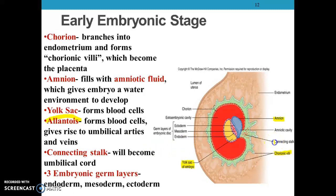So the red, the extra embryonic cavity, that's the cavity where the embryo is going to start to develop. But that red layer right there surrounds almost all the way around. Remember, the pink's going to be the embryo, except for that green section right there, which is the connecting stalk. If we could look forward a little bit, and we will shortly, that's going to become the umbilical cord.